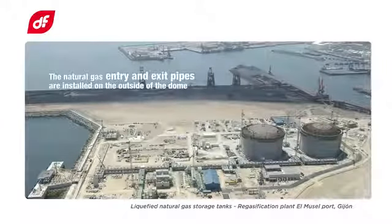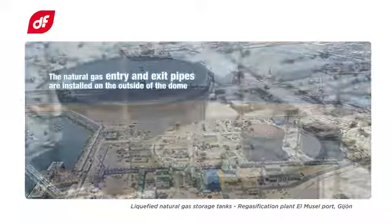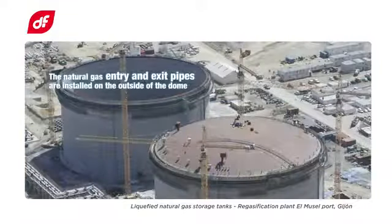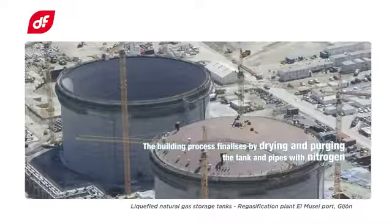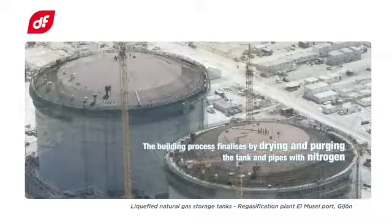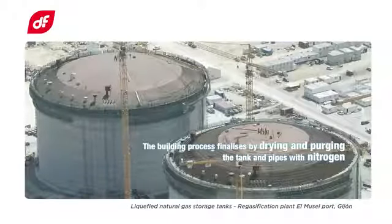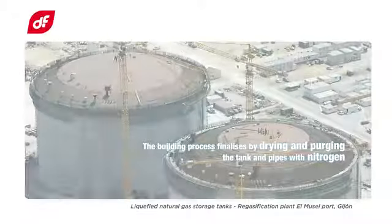Safety, instrumentation and other equipment are also installed along with 2 sets of stairs and an elevator. The final process consists of drying and purging the tank and pipes by injecting nitrogen at ambient temperature, which eliminates any humidity and oxygen so that the tank may be cooled down and start up.